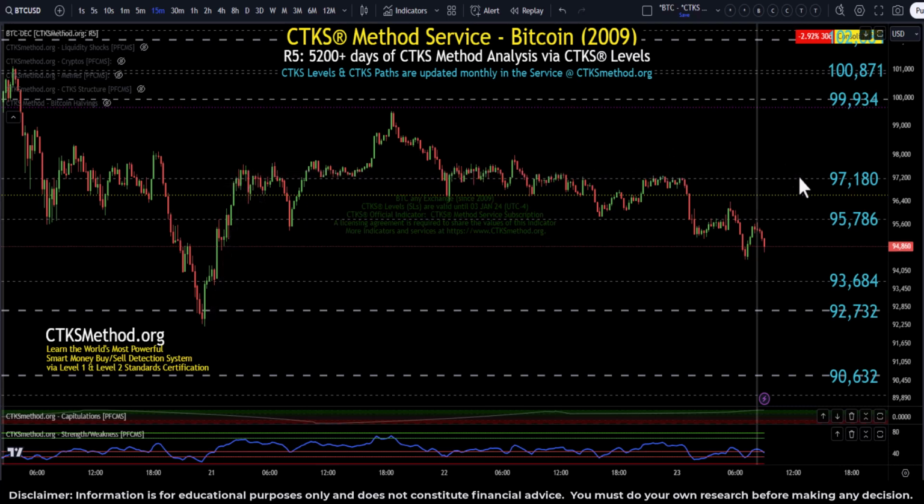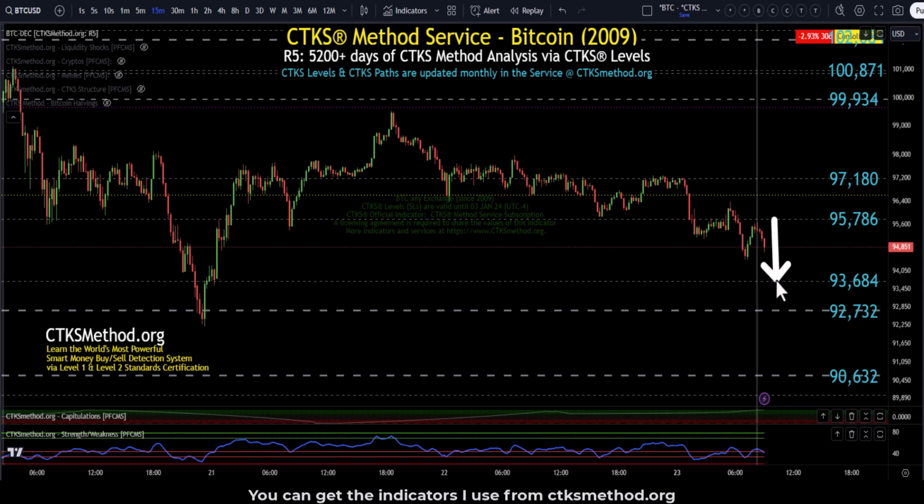Structural levels are incredibly easy to understand. If it can't get above, it's negatively structurally attracted to the one below. If it has a CTKS gap, that means if there's any real difference between the resistance and the support level, that can cause what is called a structural overshoot. So in this case, if we get follow through, we could go down to the 92,732 mark.